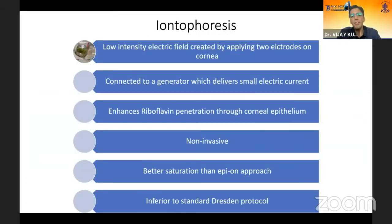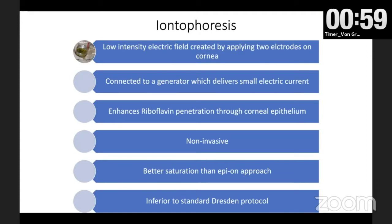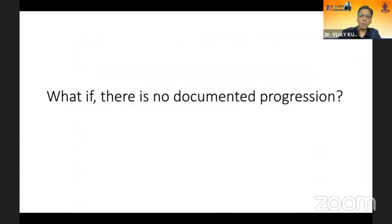Iontophoresis is another technique where the epithelium is not removed and a low-intensity electric current is passed through the cornea using two electrodes. It allows riboflavin penetration through the epithelium. It is a non-invasive technique with better saturation than the epi-on approach. Again, it is much more effective than epi-on without this, but inferior to the standard Dresden protocol.